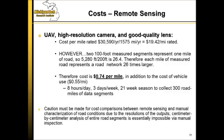But then the URCI, the Unsurfaced Road Condition Index, uses the principle of representative road segments. So you can get a couple of 100-foot or 30-meter segments per mile of road, and that represents the larger road network. And if you can do that and deploy it rapidly, then all of a sudden you're very cost competitive and you can get below $1 a mile. And that's assuming 8 hours a day, 3 days a week, a 21-week data collection season for doing 300 real road miles. So we're talking about some significant data collection.